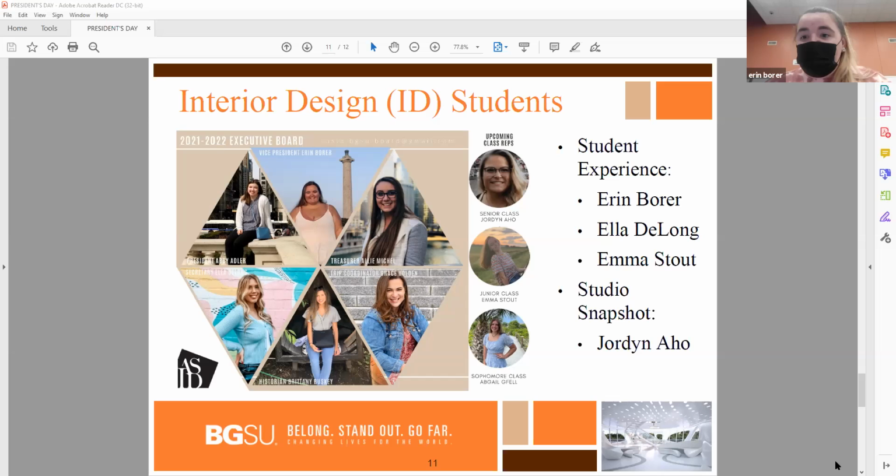And to touch a little bit on my experience in the interior design program, I have loved it so far. All my friends are here, and it's really fun because when you're in the studio, you get to see people that are working on all different things, and you get to form relationships with older classmates and younger classmates. So it's always a really good time. And so thank you for listening to me.